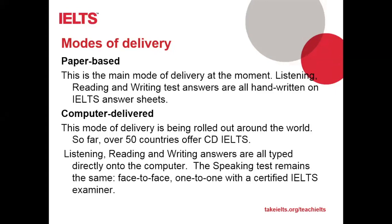For the computer delivered, the listening, reading and writing answers are all typed directly onto the computer. The speaking test remains the same for both. It's face-to-face, one-to-one with a certified IELTS examiner. And so far, we offer the CD IELTS in over 50 countries.